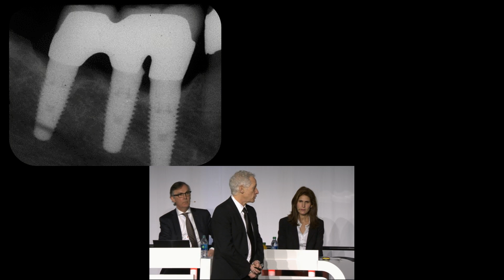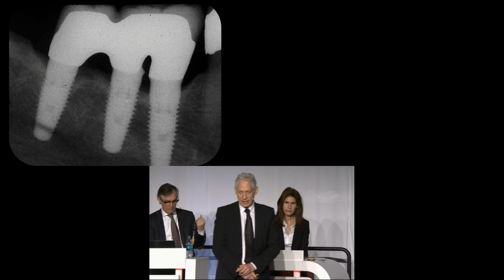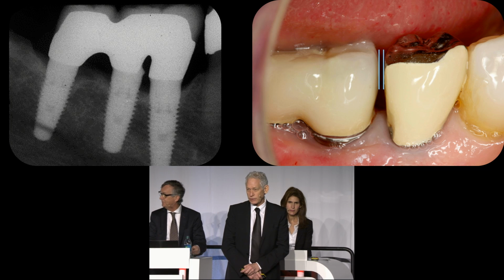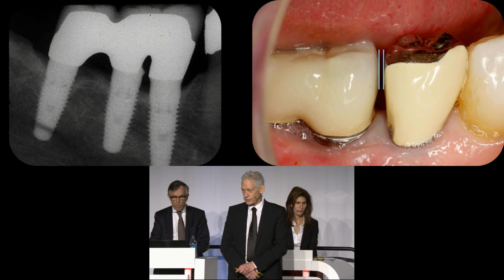A 70-year-old female patient, we placed double molars at lower right. 3-4 years later, open contact, described in all our literature. Now this is much easier to solve. You just redo the crown.